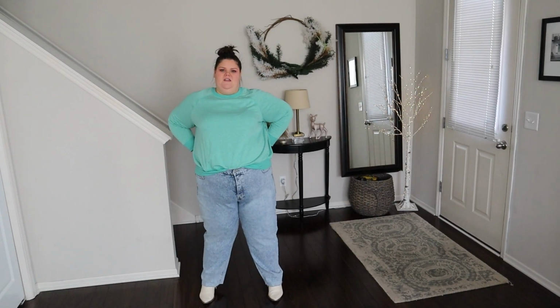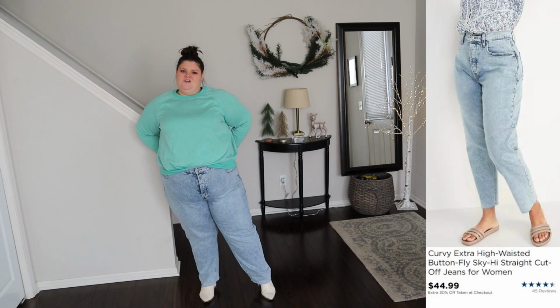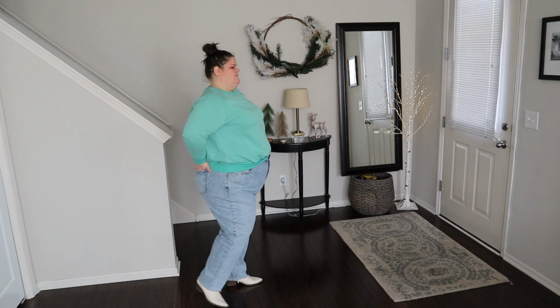And then these jeans are actually the same cut as the first ones I had on, but these are the extra high waist, curvy fit, straight leg jean.